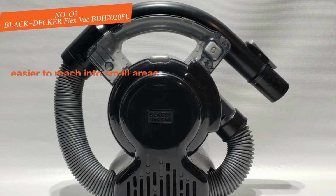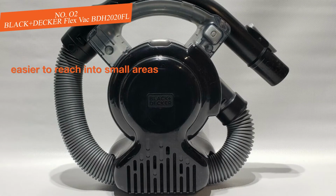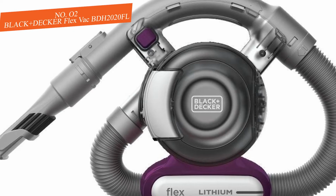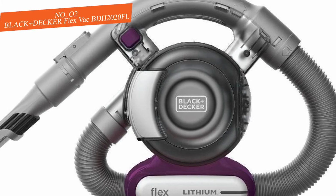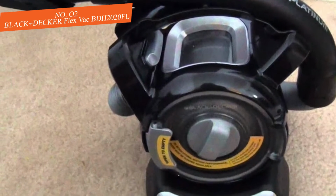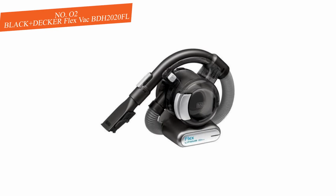It has an integrated hose that all of the attachments mount to, unlike other models we tested. This makes it much easier to reach into small areas, but it sometimes requires two hands to operate, making it a little less convenient. On the downside, it is louder and heavier than some other models. However, this is still a solid vacuum for anyone seeking a reasonable price for good performance.